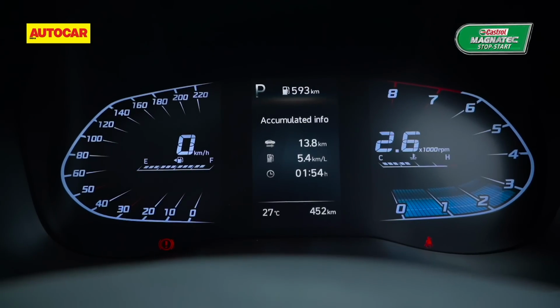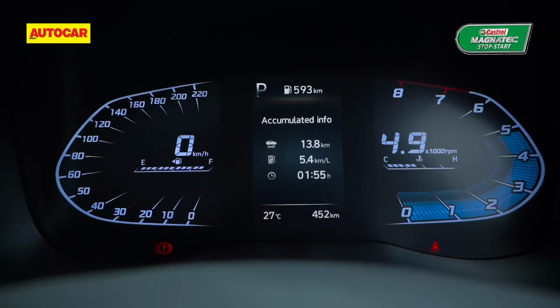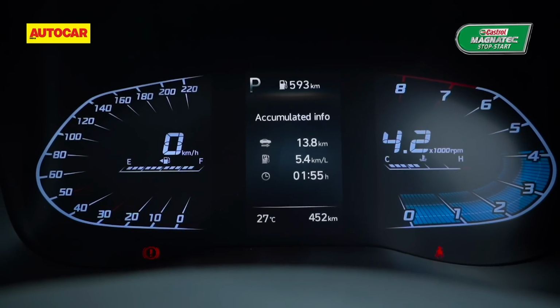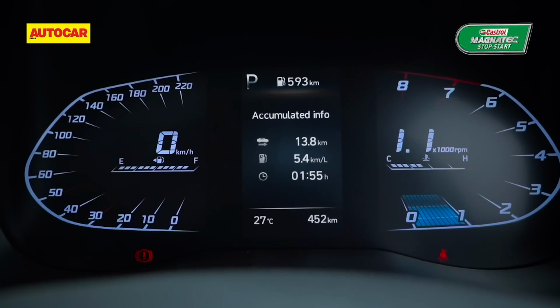The setup comprises a clockwise speedometer and a counterclockwise tachometer that flank an MID display. Now, it's not the most intuitive or easy to read arrangement, but Hyundai has done well to include a digital readout for road speed and engine RPM.